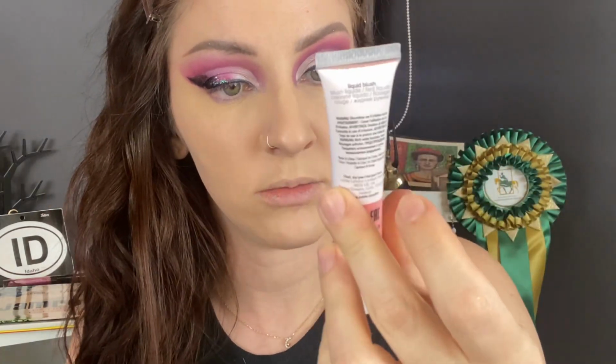So I'm not sure how I'm gonna feel about this next product, but I have a Lottie London Sweet Blush Liquid Blush in the shade Sweet Blush. So I'm gonna go wet another sponge. I'll be right back. Oh, yep, this is why I don't like these. The squeezy tubes explode. So much. Oh my God. Oh boy. And now I can't get the lid back on. Come on, please.